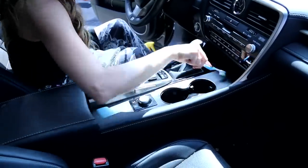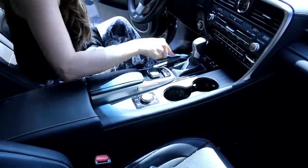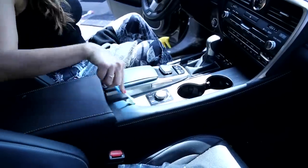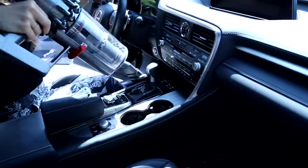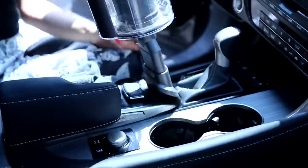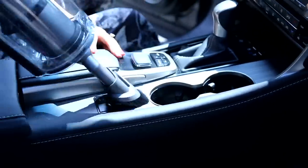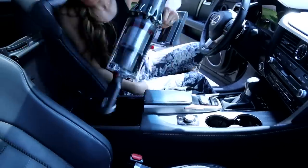Now, when I do this detail work, I work from the top to the bottom, so that way I'm not getting any of those flaky things on areas that I've already cleaned. Once I've done the brushing, I will then follow up with a vacuum using a brush attachment, and that allows me to get anything that I've swept away that I haven't been able to pick up just with wiping.